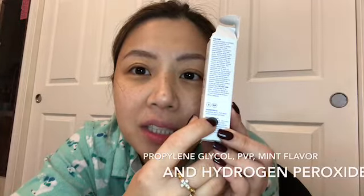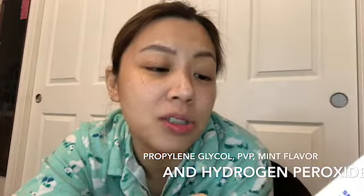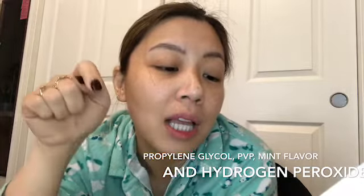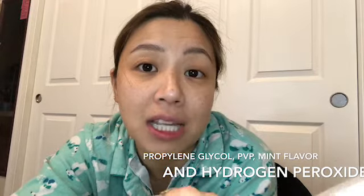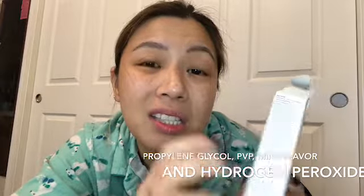So again, this is the ingredients. Do your own research and I'm gonna mention the ingredients and put it down below. Propylene glycol, PVP, mint flavor, hydrogen peroxide. So, if you have any allergic reaction to these ingredients, of course, don't use it.